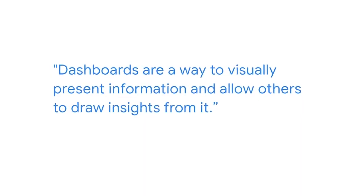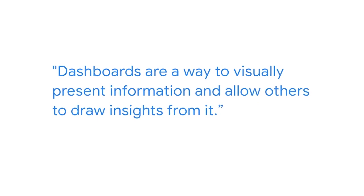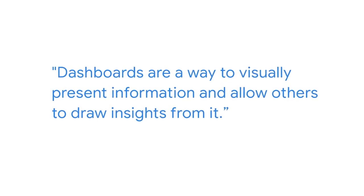So for one of the projects that I'm working on now, we have a dashboard that tracks engagement with this system that we've created. Dashboards are a way to visually present information and allow others to draw insights from it. Imagine if you didn't have a dashboard and you were just presenting people with a table of data. It would be very hard for them to draw any useful insights, especially someone, maybe a leadership, who doesn't have time to dig through data themselves. So you're presenting it in a way that's useful and allows people to quickly draw insights, or maybe even interact with it by changing some filters and understand what they need to know about that data.